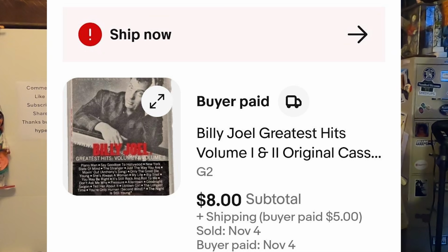Some cassettes can be worth a ton of money. Maybe I'll make a video in the future about that. You know, these indie, I don't know if it's called indie, but these garage bands and unknown groups, they only make like 100 cassettes. Just oddball bands, punk bands. There are some cassettes out there that sell for good money.